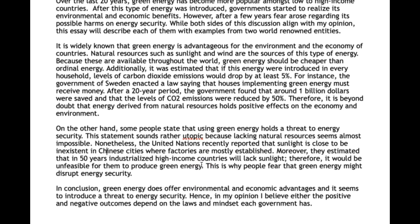In conclusion, green energy does offer environmental and economic advantages, and it seems to introduce a threat to energy security. It's not a very coherent last sentence, is it? Because we're going benefit, and another benefit. Oh no, it's not a benefit. So here we could just say, however, it seems to introduce, yeah? Hence, in my opinion, I believe that the positive and negative outcomes depend on the laws and mindset each government has. That's fine. That's good. That's a good way to finish.